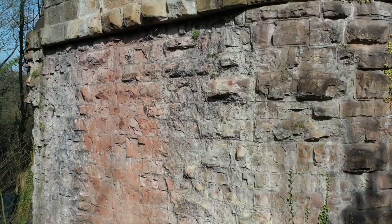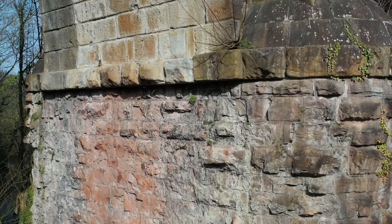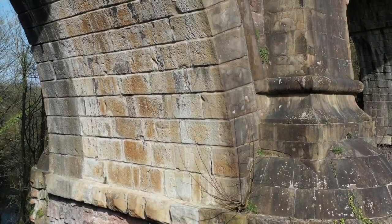It's quite an old one, 1800-ish. And it's built from two different stones. The lower part is built from red sandstone, which is sourced from the nearby Hyde Bank Quarry. And the upper bit is made from white stone, and that comes from Chapel Milton, which is not far that way, actually, to be honest.